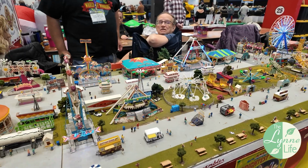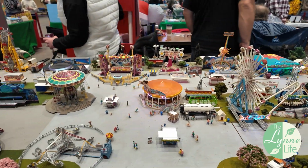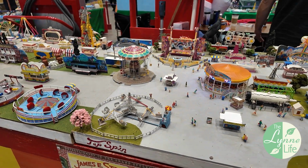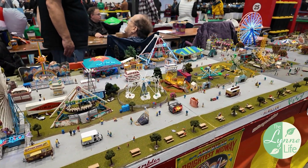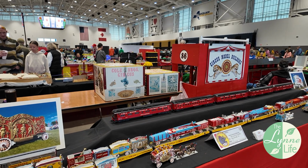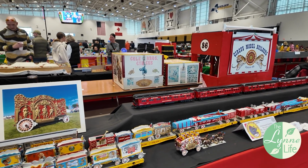More of it right here. Sort of a midway area. More rides. It's a lot of fun. I always liked models of fairs and amusement parks, stuff like that. It's well done. Yeah, this appears to be a club, Circus Model Builders. Very popular.